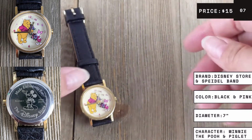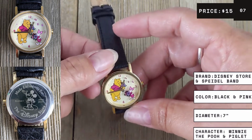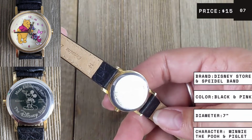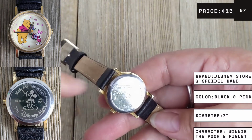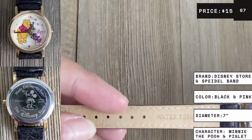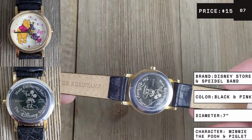Now we have a second watch that came in this group as well. This is a Winnie the Pooh watch. This one is from the Disney store. Now I thought it was new because it still has that plastic on the back, but I was looking here at the band and it doesn't say Disney on there. So I was like, what?